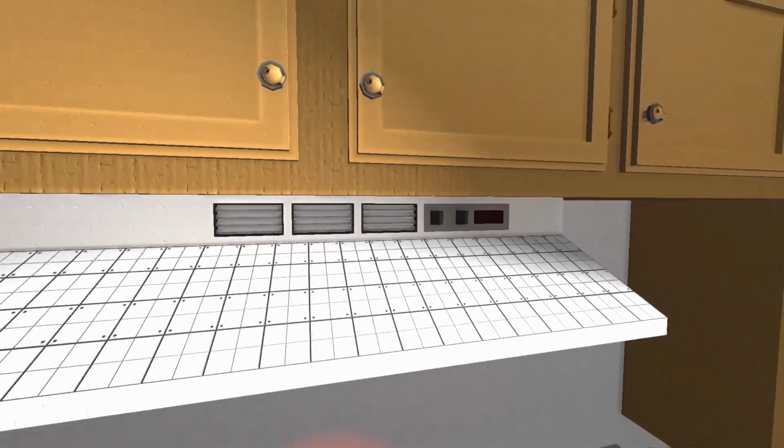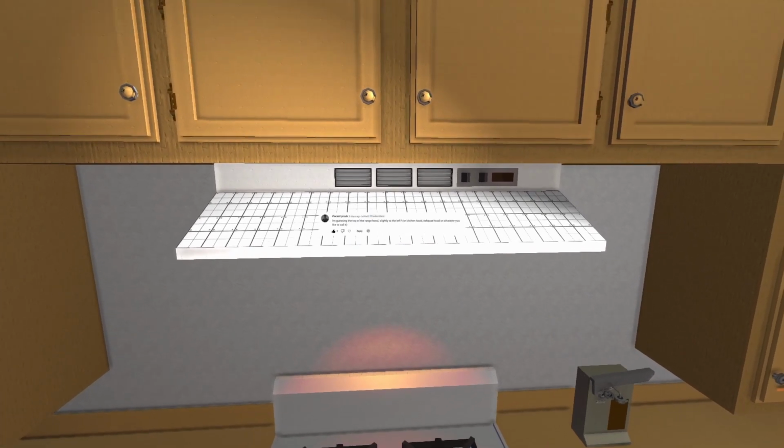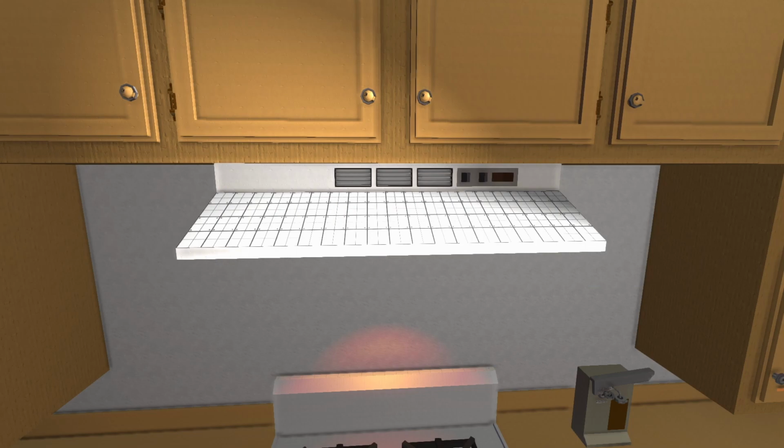But first, it's time to announce the results of the Mystery Close-Up Contest from the last video. So here was the close-up image. And if you guessed the vent hood, you are correct. And the winning contestant is Vincent Prue. I hope I pronounced that correctly. With his entry of the range hood, which is the same thing, I reached out to Vincent, and he has decided he wants his pin gun video to be shown here today, so here we go.